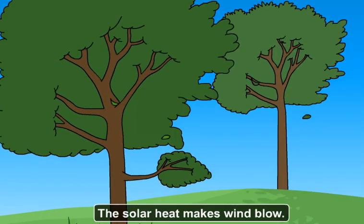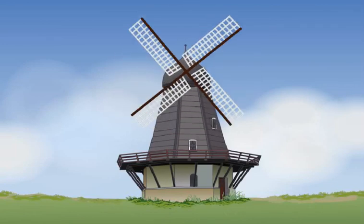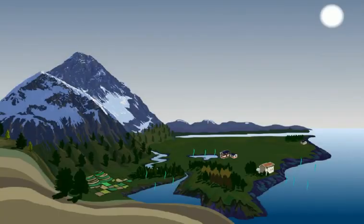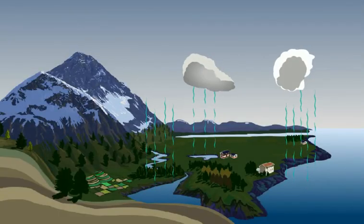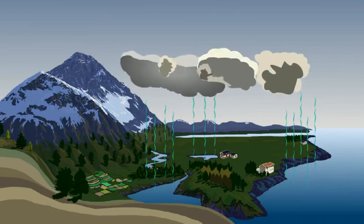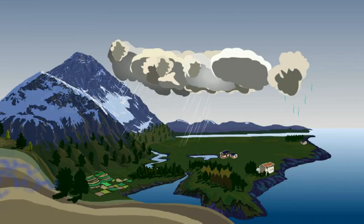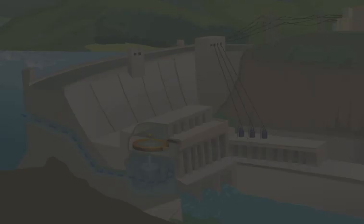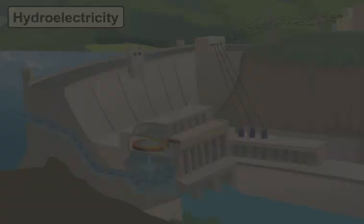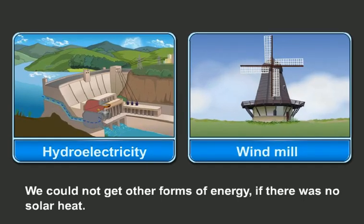The solar heat makes wind blow, and blowing wind can be used to run windmills. Similarly, the heat of the sun runs a water cycle as the water from different water bodies evaporates due to the heat of the sun. It causes rain and continues the flow of water through the streams and rivers. The flowing water is used to produce hydroelectricity. So, we could not get other forms of energy such as hydroelectricity and wind energy also if there were no solar heat.